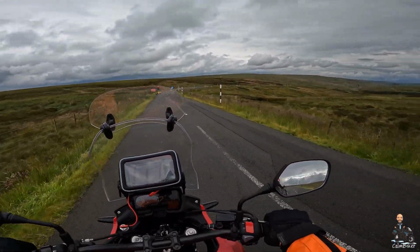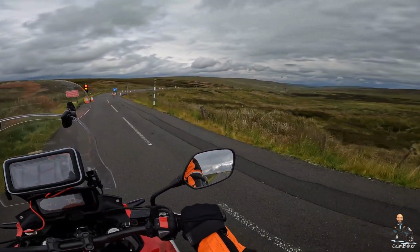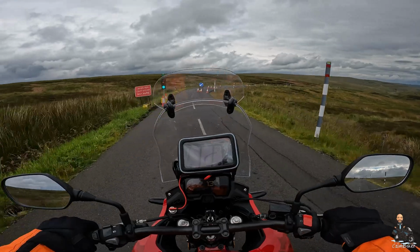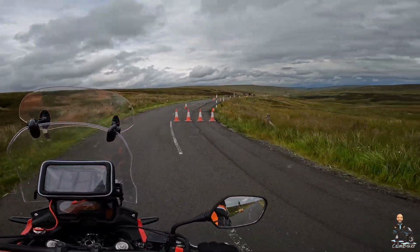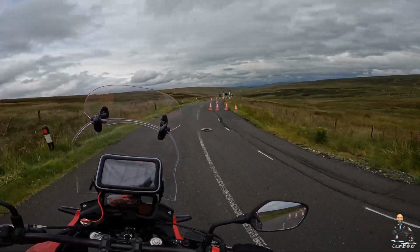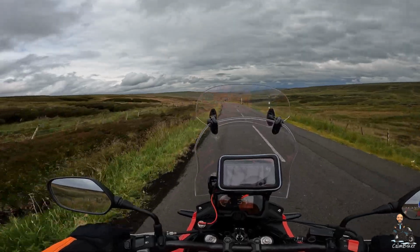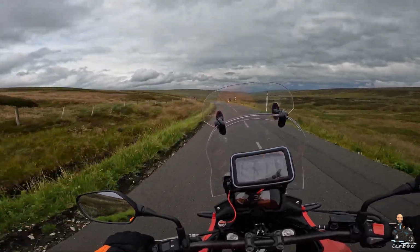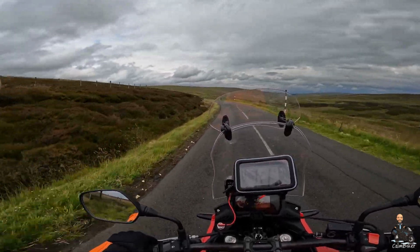I can see one of the other places I wanted to stop over there. Another one for another day, but might get a glimpse as we go past. It's an old lead mine, and only the heads are left now sticking out the ground. There's all the shafts and things still there, but obviously you can't see those because they're underground.